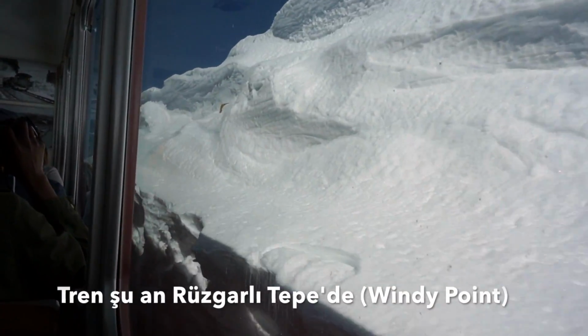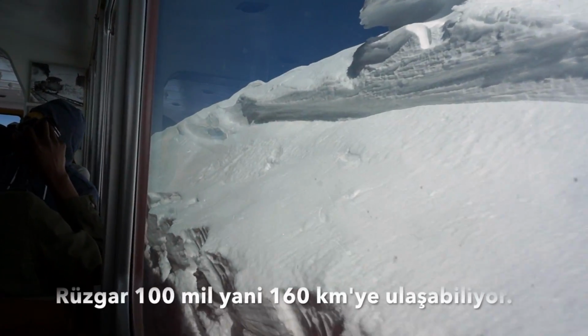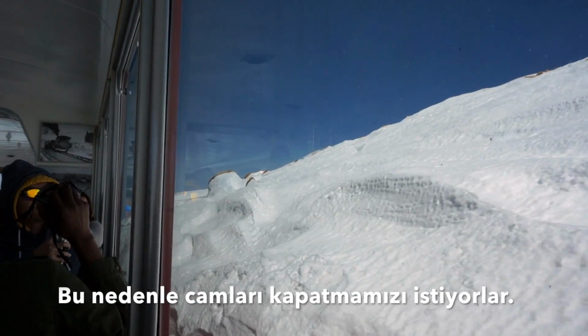This area is very aptly named. We have experienced wind speeds in excess of 100 miles an hour up here. However, if the winds were that high today, we wouldn't be coming up here, so not to worry.